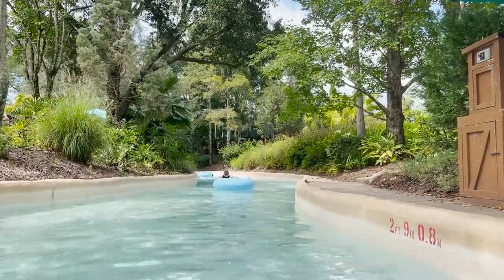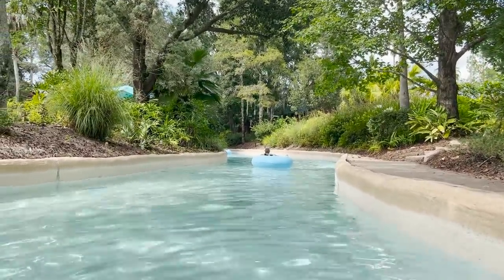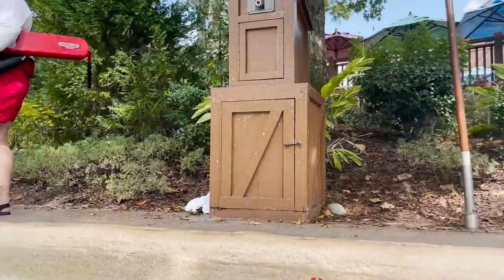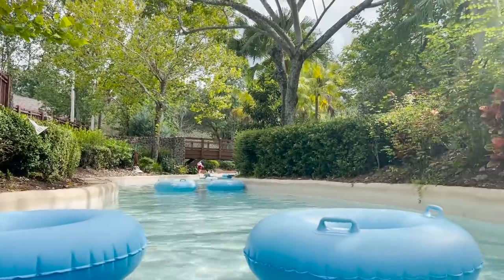Lazy River B-roll. We're going down the lazy river. We're going so slowly. A double tube. I know that it's a lazy river, but this seems... It's gonna take us an hour to get around this thing.